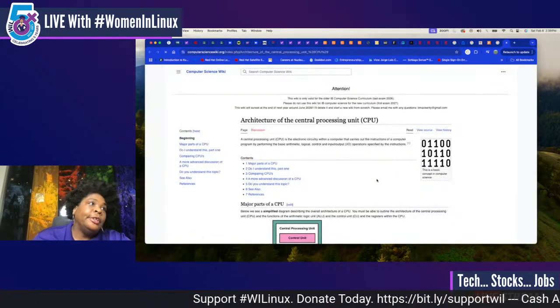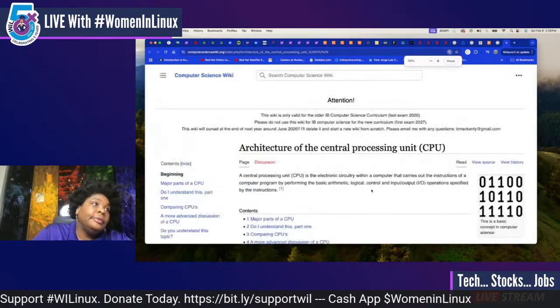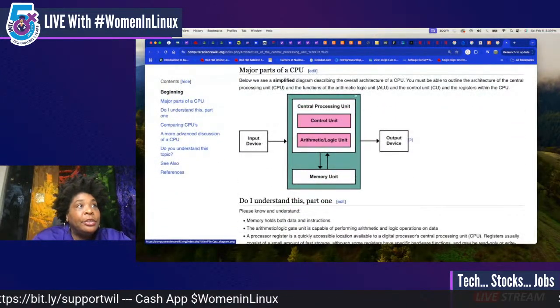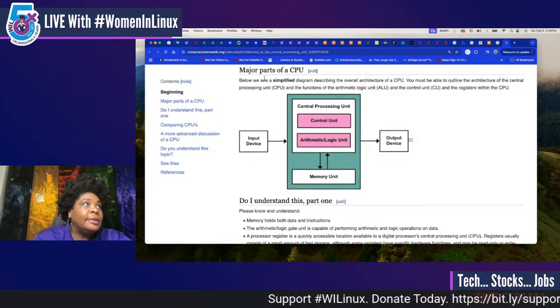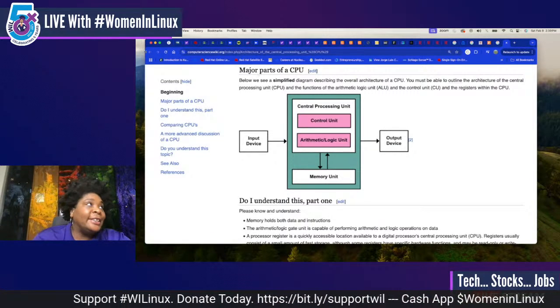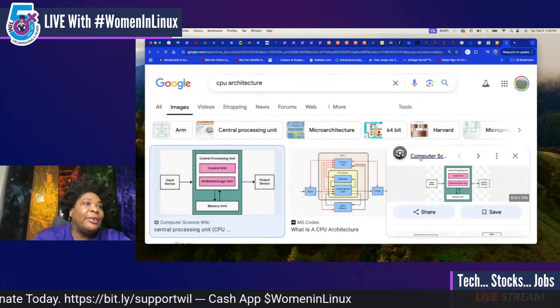CPU architecture. You would get this in your computer engineering class. Well, you got an input device, you got your CPU, your control unit, your logic unit, your memory, and then your output. Just at the basics, right? Like they say, it is a simplified diagram. This is very simple. This is a very small diagram.